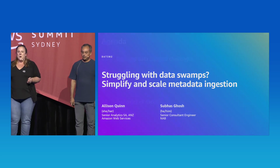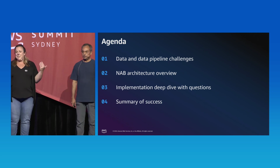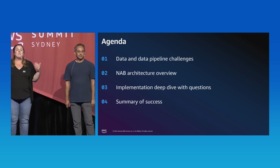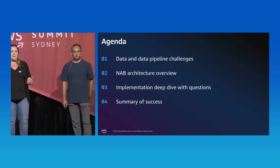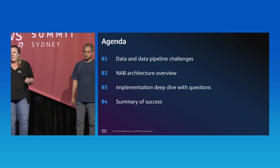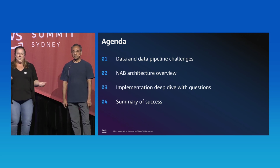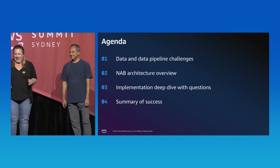We're going to cover a lot today. If you don't have perfect 20/20 vision, my recommendation is that you move to the front. There's going to be a lot of really detailed architecture diagrams that Subas is going to run through. Remember, this session is being live streamed and recorded, so at any time you can go back and catch up and have another look at us again.